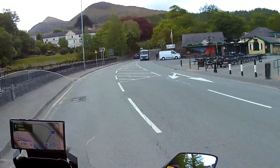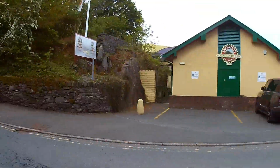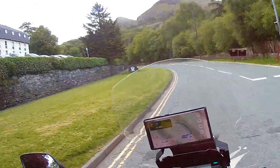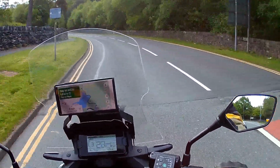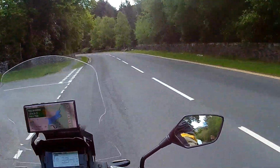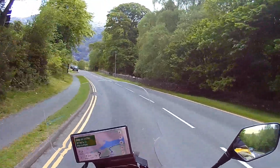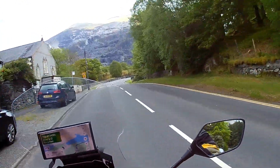Parking for Snowdonia Mountain Railway. Snowdon Mountain Railway. Look at that. I just couldn't see any trains in. I ain't got time to go on the trains, if I'm honest. Not at the moment, because we're about 11 o'clock. I suppose it's not late, but I don't want to rush the rest of the ride.